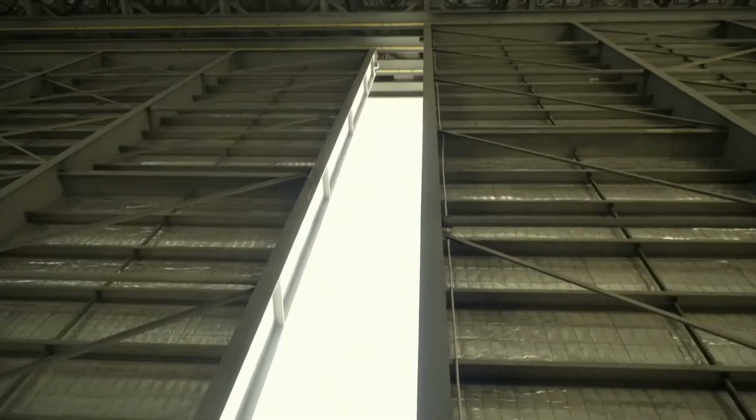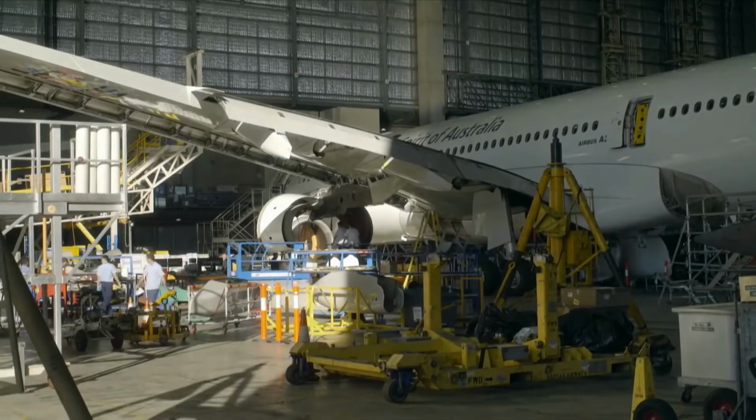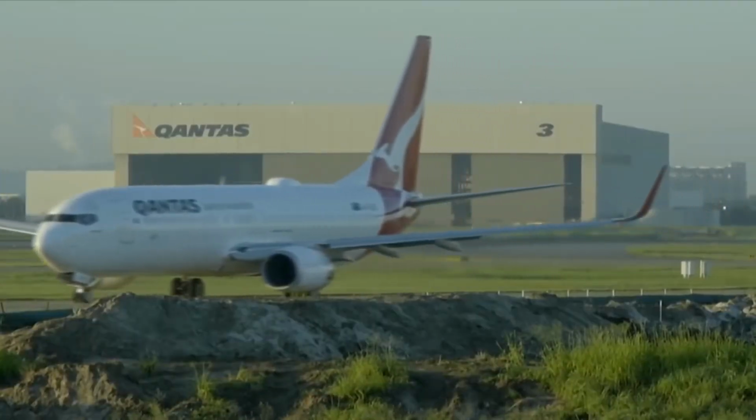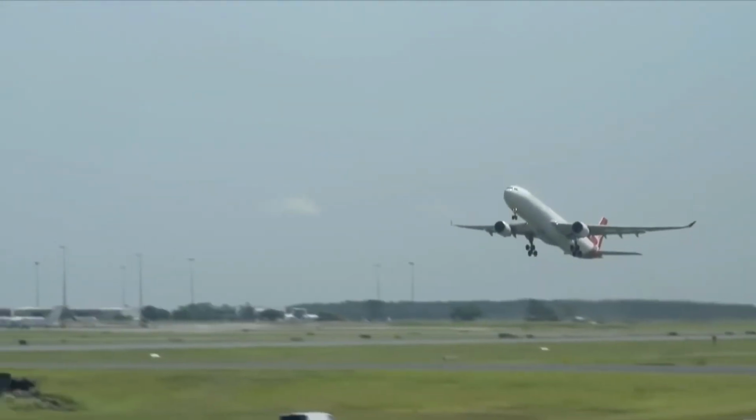It's a new workday for the heavy maintenance crew at Hangar Number 3 in Brisbane. The team can proudly hear the roar of the engines they've serviced as they take off from the nearby runways.